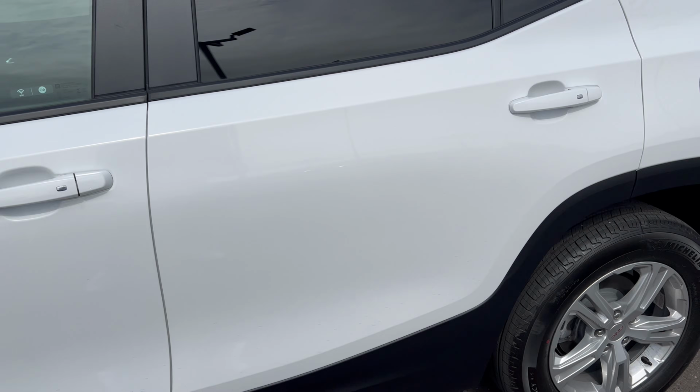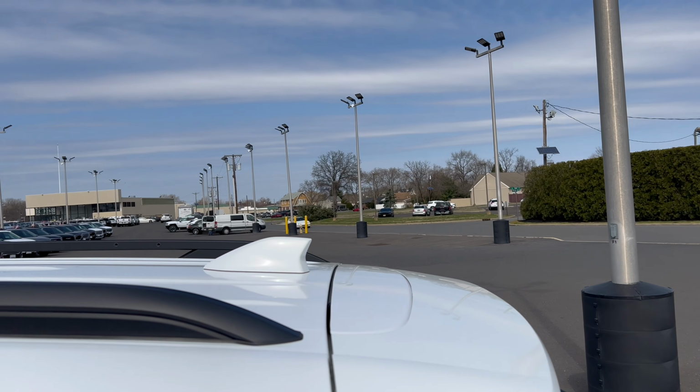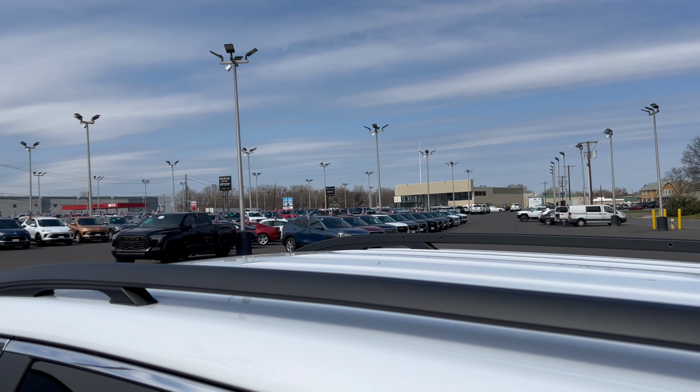Color matched on the front and the rear door handle, a left side fuel filler cap. Up top, we have a roof spoiler coming off the top, color matched roof shark fin antenna, and flat black on our roof rails, no sunroof.